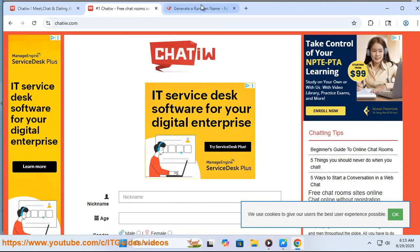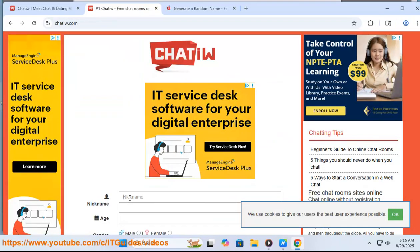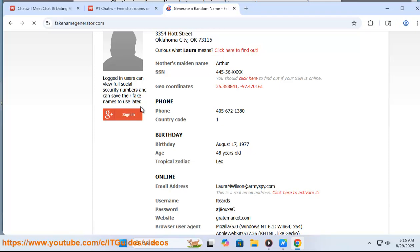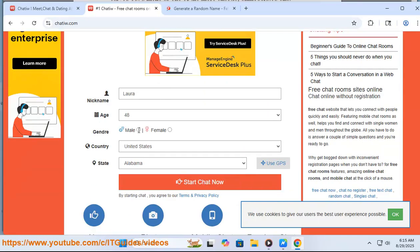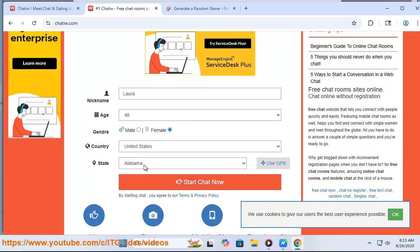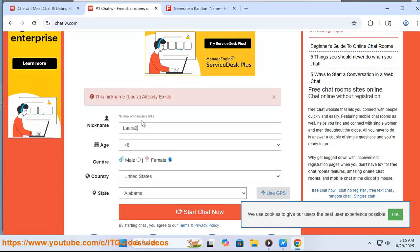What Chatiw offers: instant chat, no registration required, just pick a username, age, and location, and you're in. Global reach, chat with users from different countries in real time. Mobile friendly, available as a web app and Android APK, optimized for quick mobile access. Anonymity, no profiles, no email verification, just raw, unfiltered interaction. Premium features, $4.49/month, users can access private messaging, location filters, and ad-free browsing.